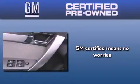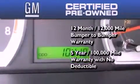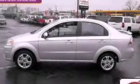You can have peace of mind knowing that this Chevrolet is backed by a 12-month bumper-to-bumper warranty and a 5-year, 100,000-mile powertrain limited warranty. Plus, it passed a 117-point inspection and has been reconditioned to make sure it's ready to be driven home. Call or visit us right now and arrange your test drive today.